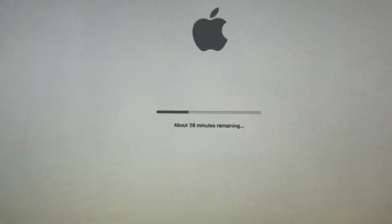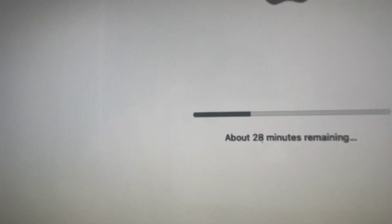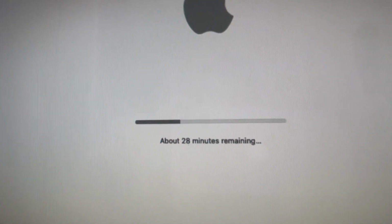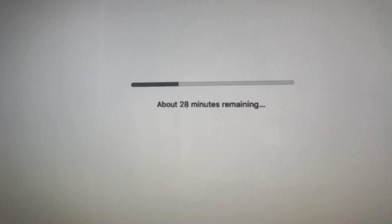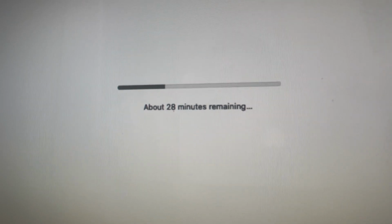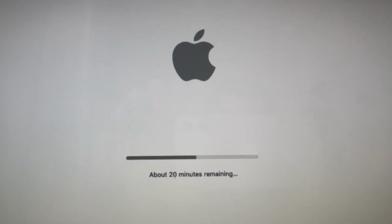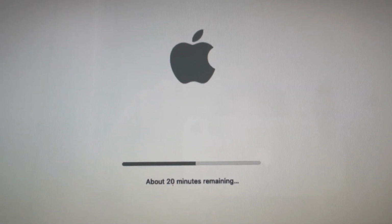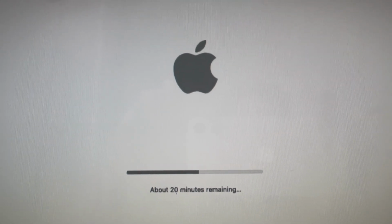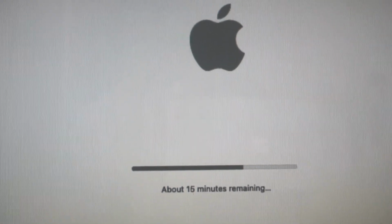Gotta love macOS, right? It suddenly made a huge jump from the beginning point all the way to, I don't know, a little bit more than a quarter. It still says 28 minutes remaining though, so we'll see what's up with that. Hey, look at that, we moved along to 20 minutes remaining. But, you know, it's not like it hasn't been longer than 8 minutes in real time at all. Ever. Alright, about 15 minutes left.